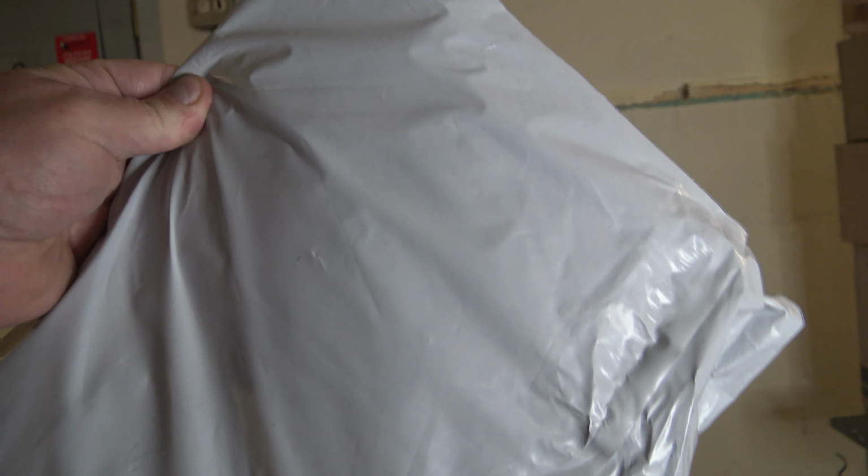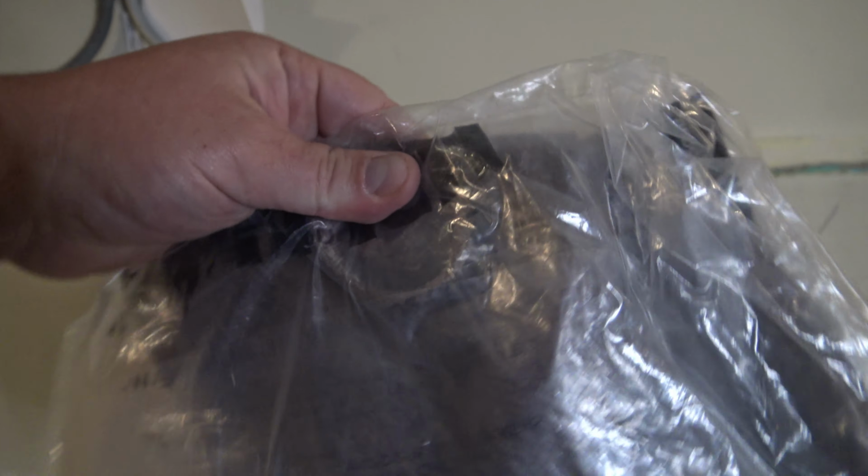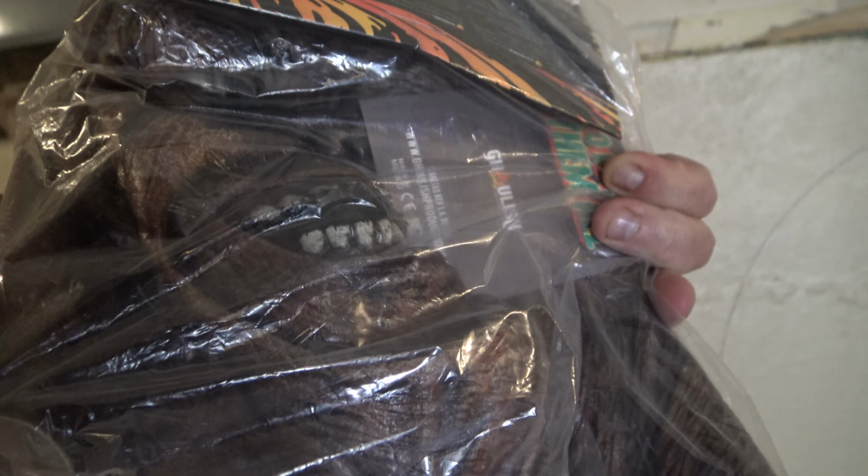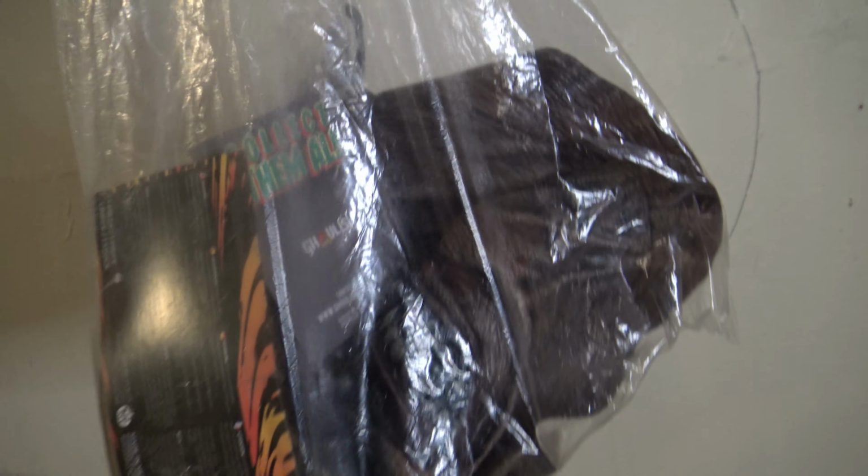Unboxing different masks. These happen to be bought today on Amazon. Well, let's get the sucker open. All right, so this one is from Ghoulish Productions. I'll try and make this as painless as possible.